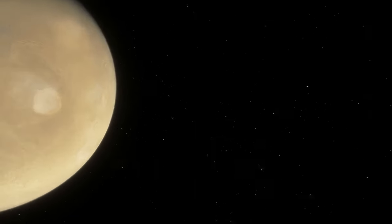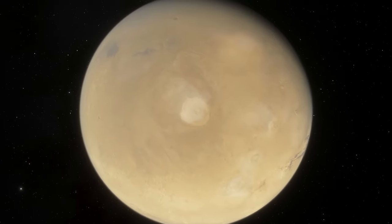On Mars, we find the largest volcano in the solar system, Olympus Mons. Olympus Mons is 2.5 times bigger than Earth's largest volcano, Mauna Loa, and covers a surface area larger than Arizona.